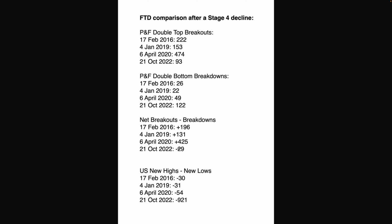So there's obviously lots of follow-through days. There's lots of minor follow-through days and confirmatory follow-through days. So this is not all of the follow-through days. Like I said, there's been 7 this year already. So this is the latest follow-through day. The fact that this has only had minus 29 net breakouts minus breakdowns versus all of these that had 196, 131 and plus 425. So I would say, as a rough guide, just looking at that data, I would be looking for a plus 100 or above for a strong follow-through day signal from these.